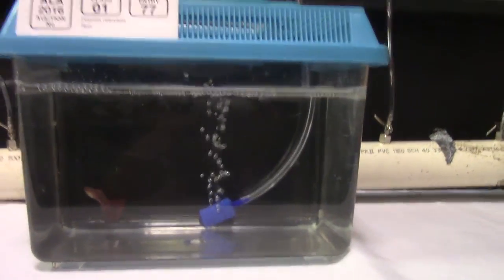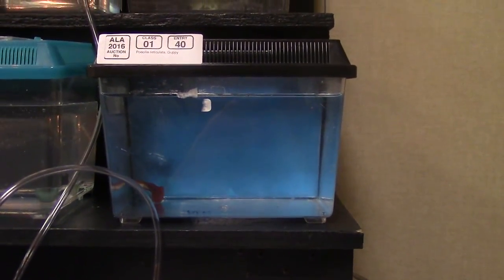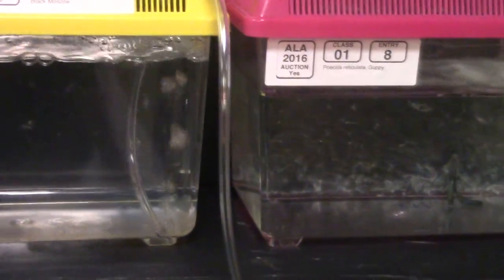What's up, guys? This is Camp Ross of East Island Aquatics here, and I am at ALA in South Bend, Indiana. Yes, awesome. American Livebearers Association. This is the Michiana branch version, 2016. Checking out the different livebearers in the showroom.